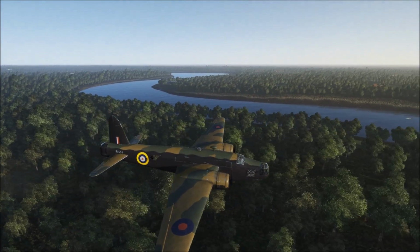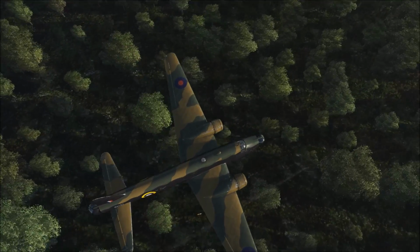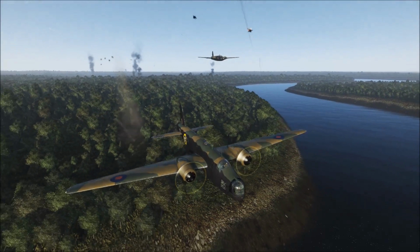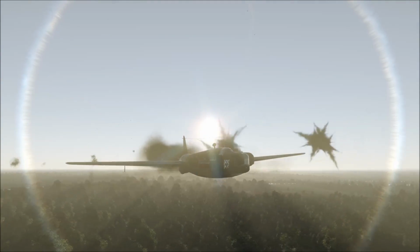It can carry up to 4,500 pounds or 2,041 kilograms of bombs, or two 1,521 pound or 690 kilogram Mark 12 torpedoes. For me, the pleasure of unlocking the Wellington and taking it for a spin was somewhat countered by the ease with which the enemy fighters could set it on fire, causing it to plunge from the skies. However, it turns out that this is exactly what happened in history too.